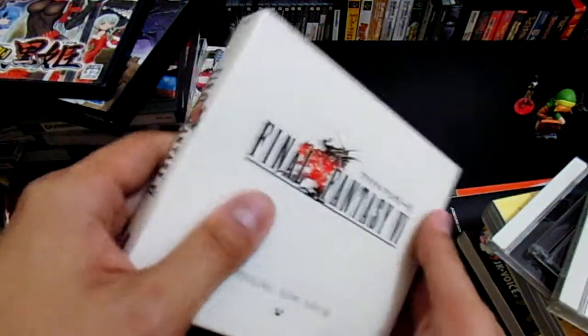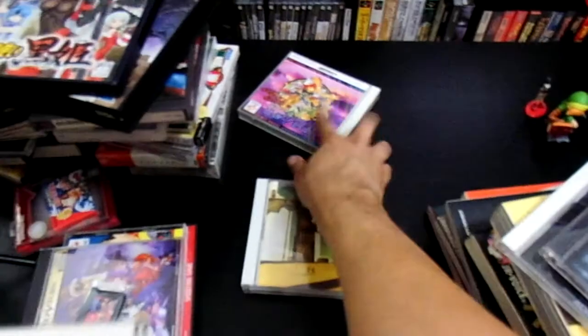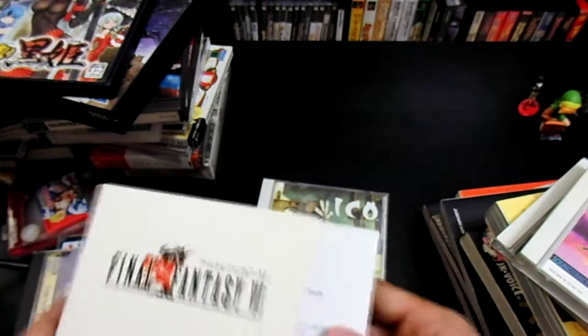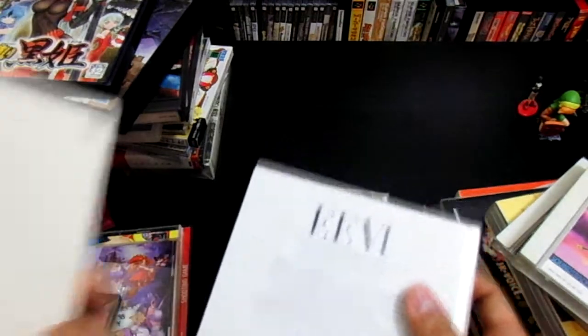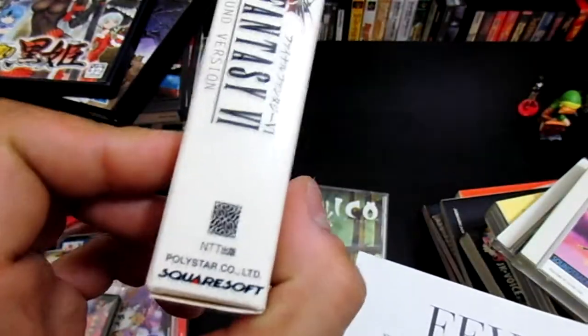Final Fantasy VI, this was $10. Oh, this was 12. Sorry about that. Goofed. Yeah, I think this is $10. This is the legit Squaresoft. You gotta be careful when you buy CDs because there are a lot of fakes when you're shopping online.